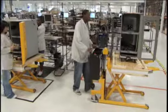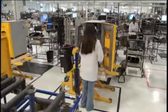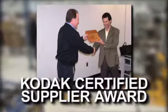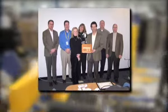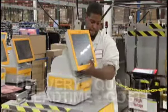Hard work has its rewards, and the Kodak transformation was no exception. The crowning achievement came in the form of recognition from Kodak themselves. Solectron became the first contract manufacturer ever to earn the coveted Kodak Certified Supplier Award, an award of the highest level granted in recognition of superior performance in key categories including delivery, quality, lead time, and cost.